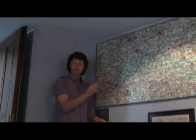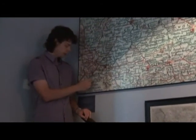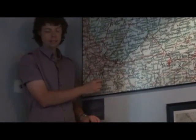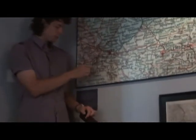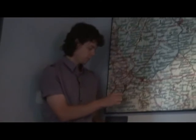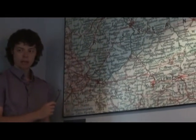We have a map from 1916. So the First World War was going on, and it's written Auschwitz here. 1916. Can you come to the map to see? But you can also trust me, Auschwitz is written here. Why do we have Auschwitz on this map?